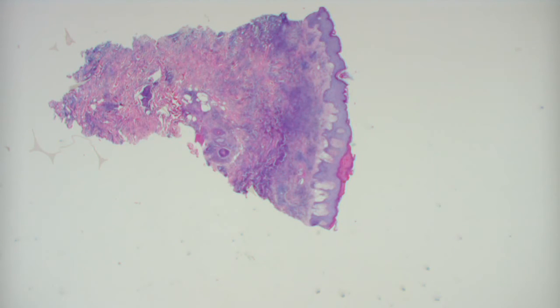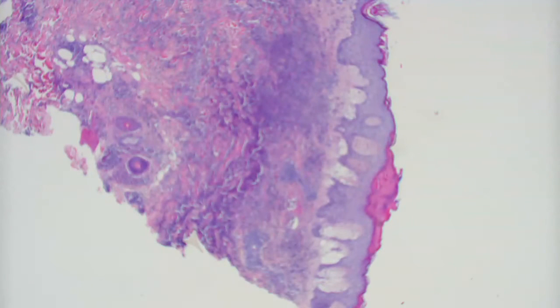So this is one of the conditions like septic granulomatous dermatitis, infections and abscesses, things like these are dense diffuse processes with polys. And then you get papillary dermal edema, it's almost certainly Sweet's.